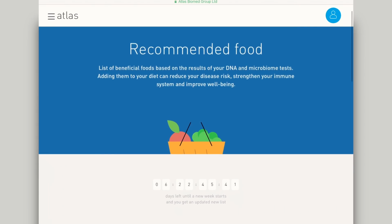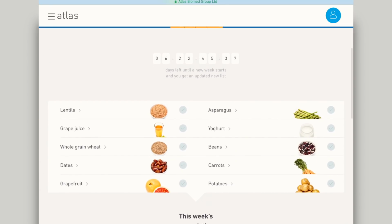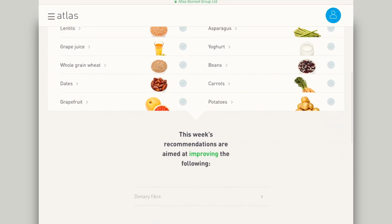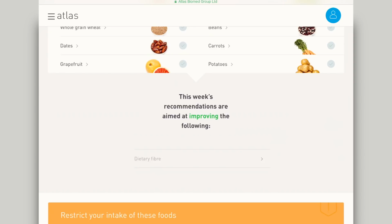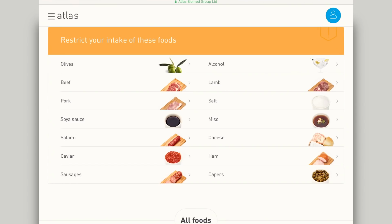So recommended food. There is a list of beneficial foods based on the results of your DNA and microbiome test. Adding them to your diet can reduce disease risk, strengthen your immune system. That's cool. This week's recommendations are aimed at improving the following: dietary fiber. That's cool. And then at the same time as this, oh my God, restrict your intake of these foods. Everything there is literally my favorite things. Olives, I can literally eat a tub, actually I ate a tub of olives last night. Alcohol, beef, lamb, pork, salt, soya.